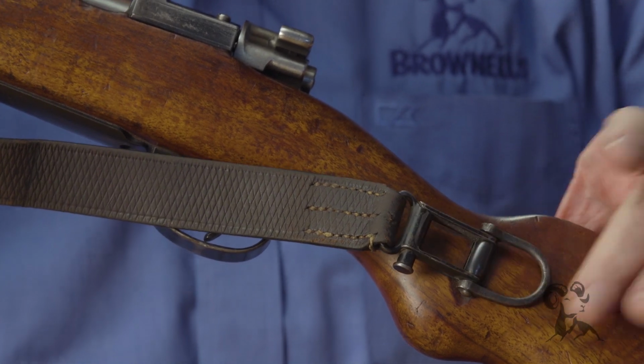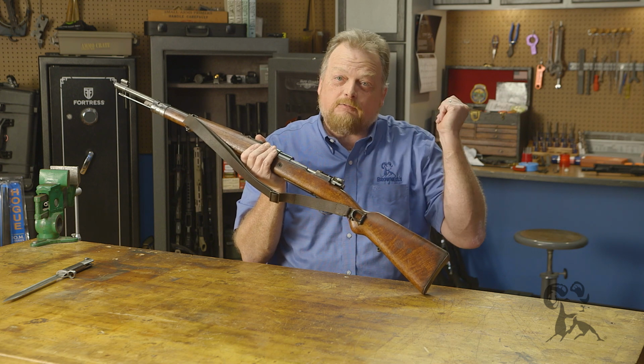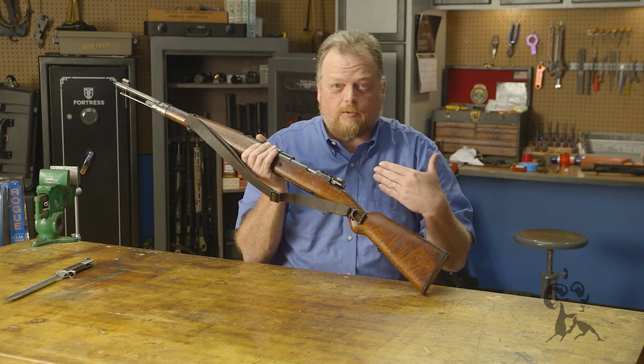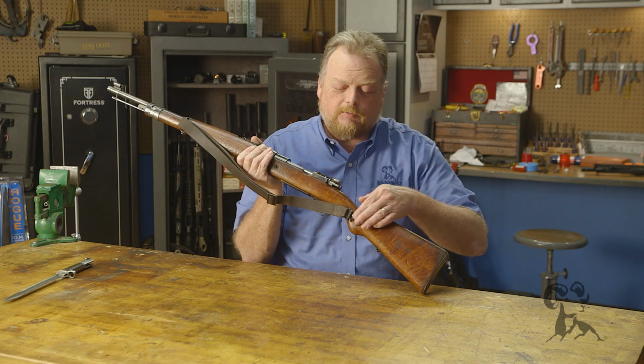Whenever you're riding on horseback. So whenever I shoot this at the range, and I'm going to shoot this one a bunch, I'm going to have to remember to flip that forward, because I found out as I was trying the rifle on, if you will, that if this thing slips to the rear, it's going to punch me right in the cheek, which won't be any fun at all.